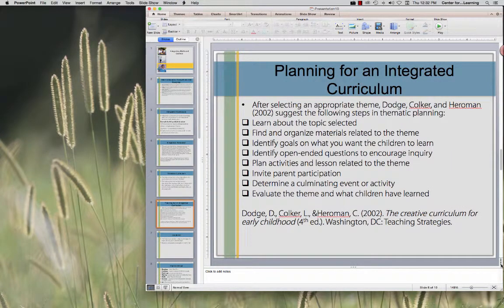Planning for an integrated curriculum. After selecting an appropriate theme, Dodge, Colker, and Heroman suggest the following steps in thematic planning. First, learn about the topic selected. Then find and organize materials related to the theme. Identify goals and what you want the children to learn. Identify open-ended questions to encourage inquiry.